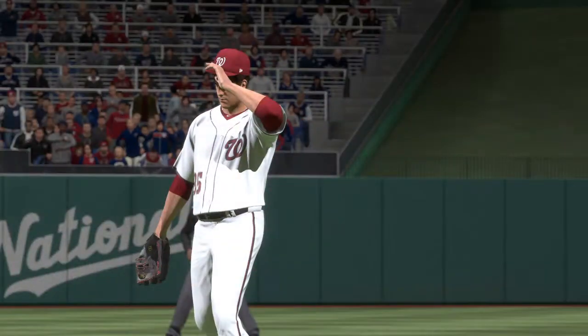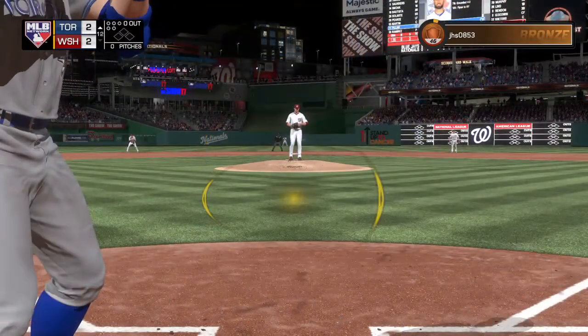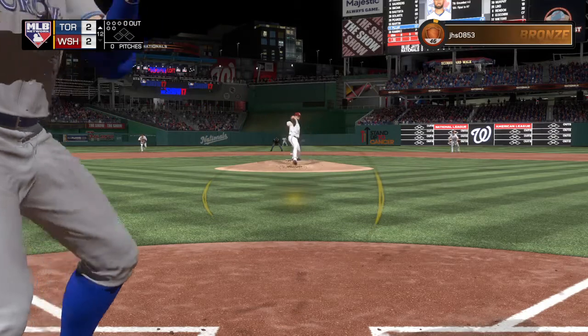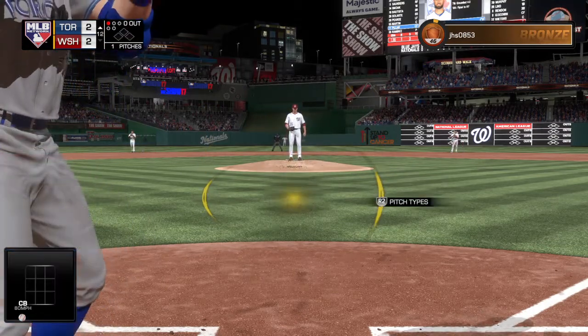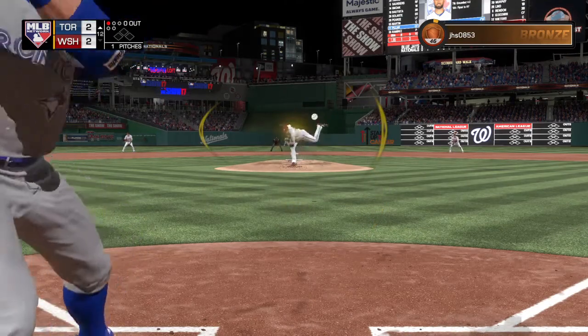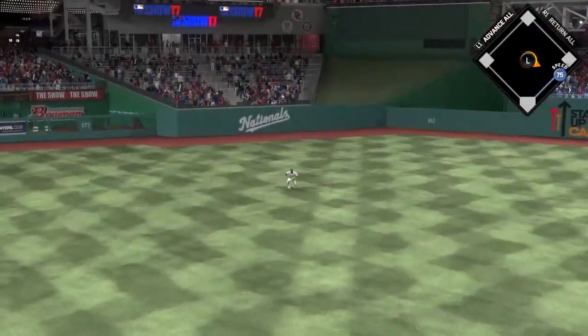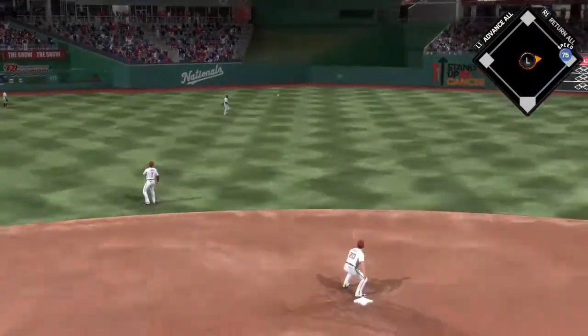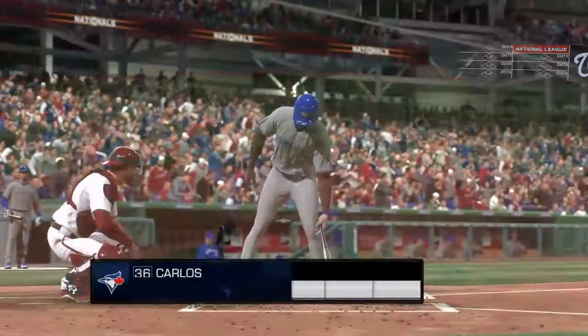Sammy Solis, number 36, now pitching for Washington, in and ready for another shot. Kevin Pillar will lead things off now as we play inning number 12. And he'll look at a first pitch curveball that's in the dirt. It's ball 1. Line towards center field. And that's in for his second hit of the afternoon. With that, the Jays put their leadoff man on to start the inning.